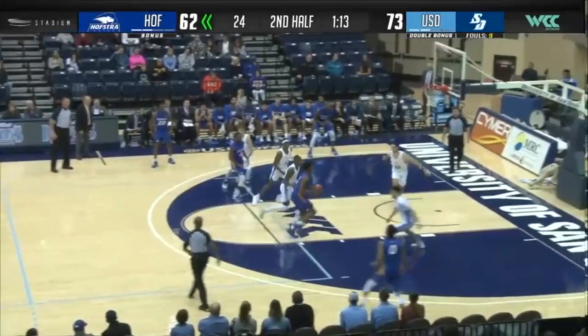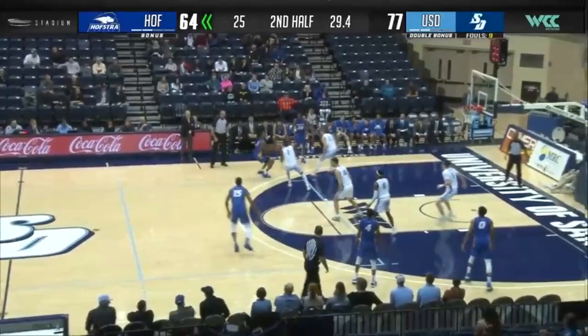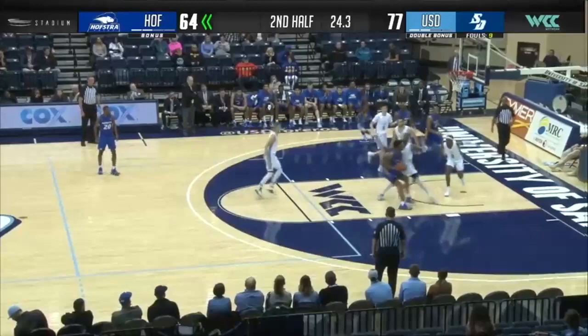Lost the ball and got it back. Pemberton with 28 points. He'll go for three. That was no good. Long rebound out of bounds, two. 26 seconds. They get it in. Pemberton down the lane, throws it up. No good. Gets his own rebound, puts it back up, and that one will fall. He's got 30 and a timeout.